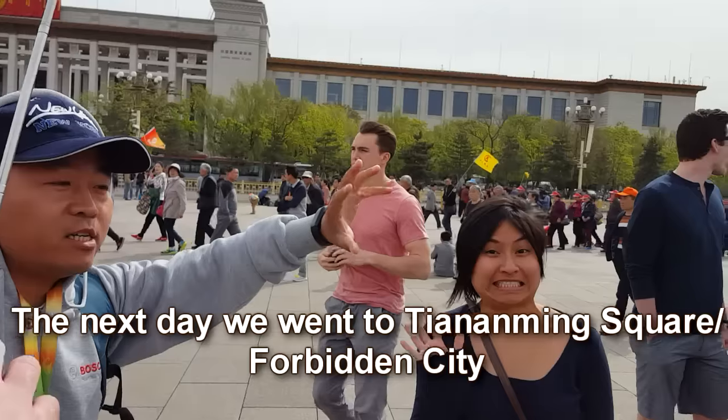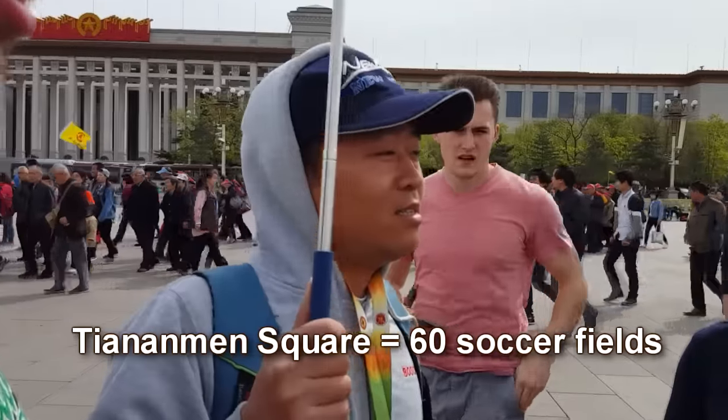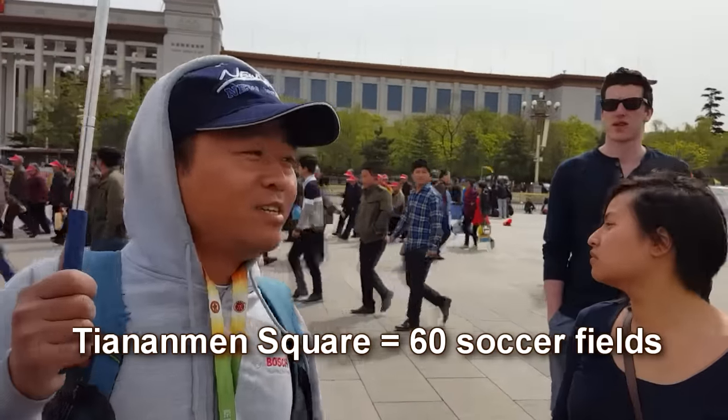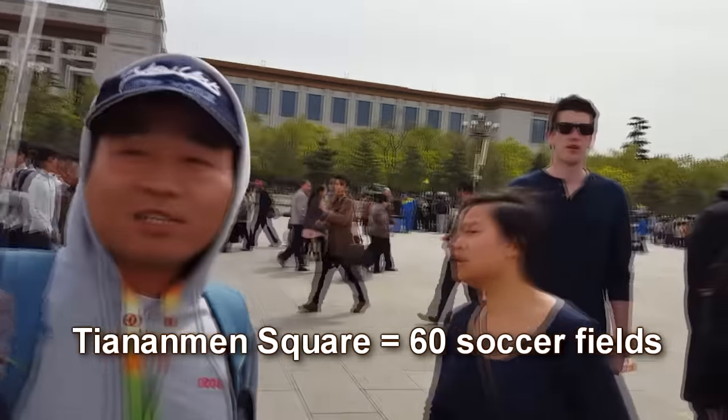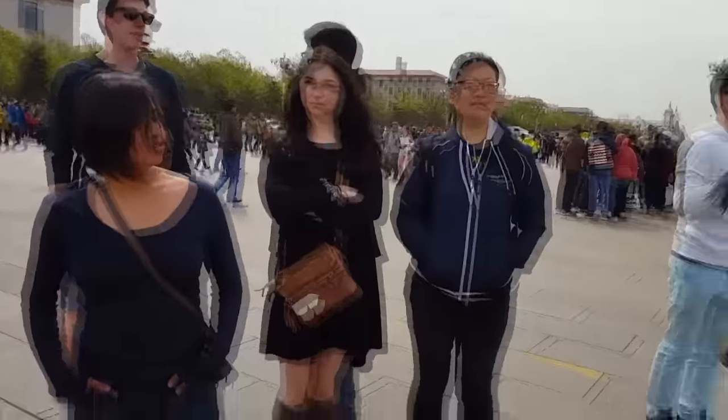We're on the top of the stairs. We're in the Tiananmen Square area. This is the biggest city center part in the world, right? Do you know what the size is? The size of Massachusetts. 60 soccer fields. I'll do the half math. A million people to fit in. Half a million people at one time.